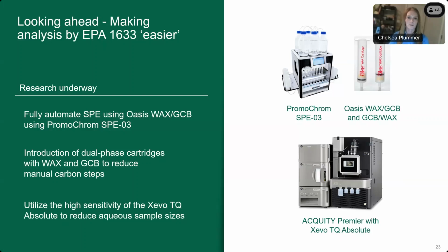We're also able to use the instrument Stuart introduced, the Acquity Premier with the Xevo TQ Absolute, as it really pushes the limits of sensitivity that we're able to get out of a tandem mass spectrometer to even reduce the sample size, which effectively decreases the amount of sample preparation time that we have working with large volume samples. So there are a lot of things to look forward to, thinking about ways to make this method even easier to run in the laboratory. You can move to the next slide.